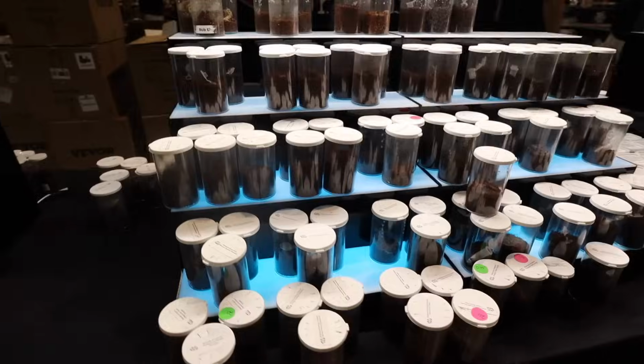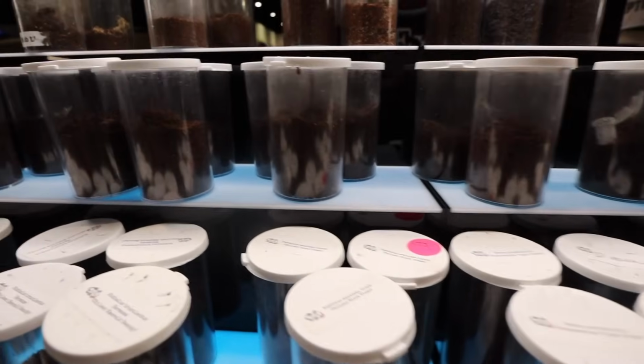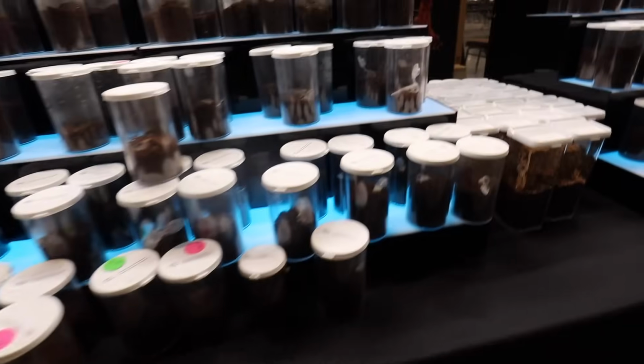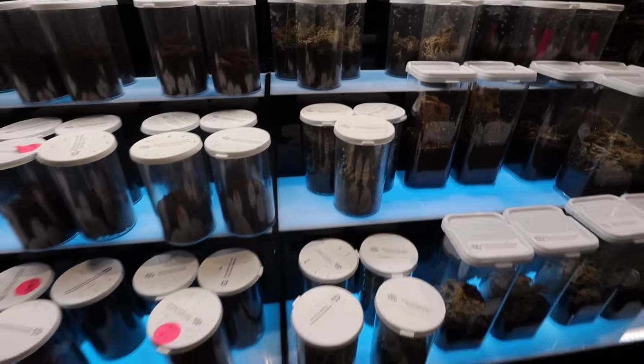Look at these little setups with little slings. That's what you would call a baby spider. That is so incredible. It's a really cool setup. But it is spiders on spiders on spiders.